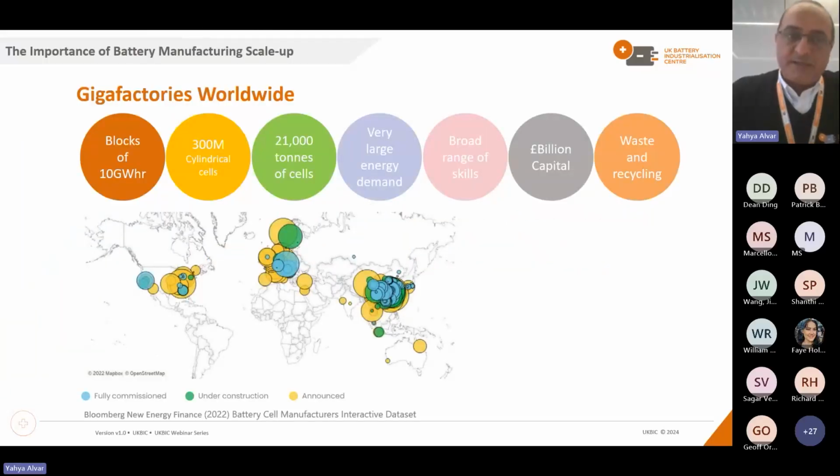So you know about these gigafactories around the world. There are tons of these gigafactories. There are different formats of this slide. I didn't want to spend too much time on this one. There are lots of gigafactories talking about blocks of 10 gigawatt hour facilities, talking about a couple of 100 million cylindrical cells. And they're talking about different things, but the problem here is that if they don't follow the right scale-up process, they cannot be successful. That is the critical message.